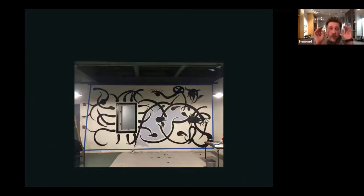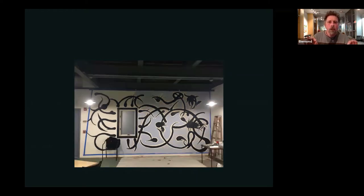And then I moved into, I defined the swoops and the splotches more. And then I started giving myself rules like, okay, now the gray paint goes in between all the black parts, but the gray paint cannot touch the black. Next slide. All right, so you see that.